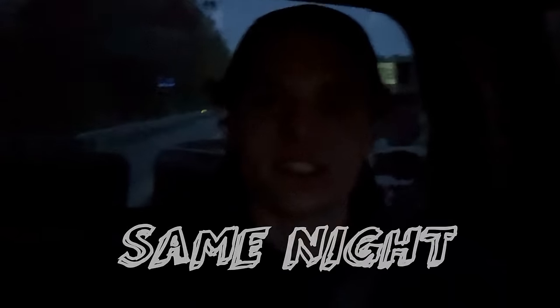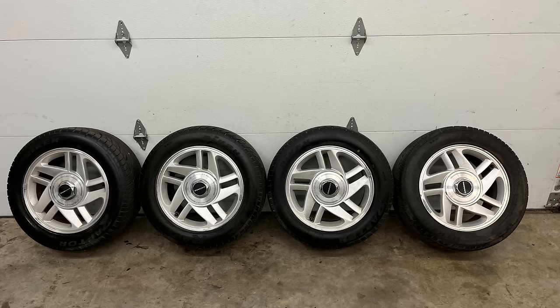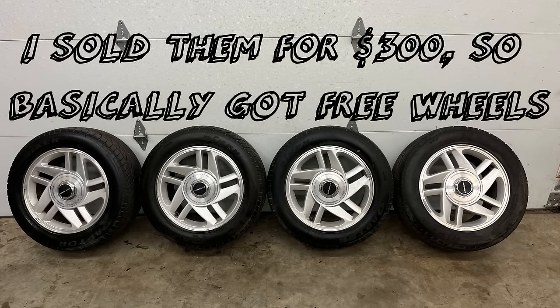Okay, so you can barely see me right now, but I just picked up a set of $300 wheels to make the Camaro look just a little bit better. They're 17s, factory catfish wheels. I figure I could sell the stock ones for $200-$300. So, I'm gonna toss these ones on, make it look a little better, make it worth a little more.